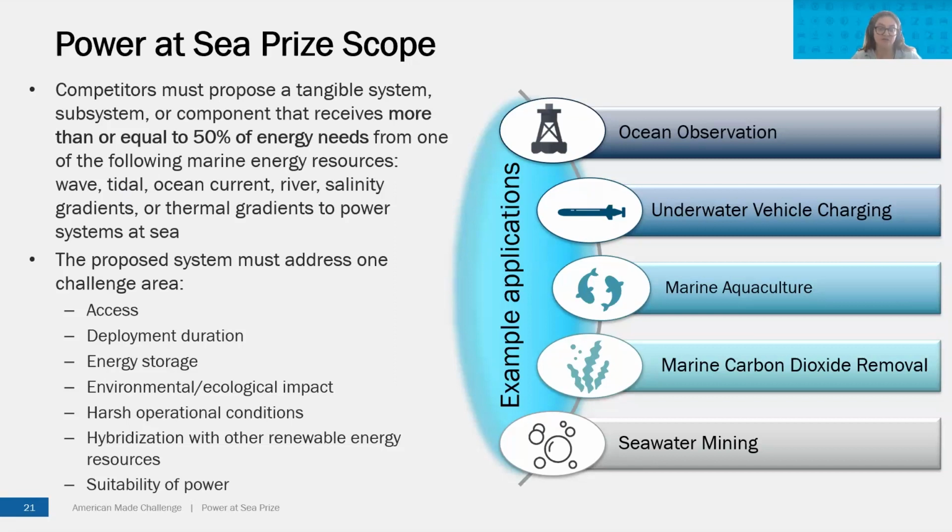So I do want to note that does not include offshore wind. I think that's a pretty common misconception. When we talk about marine energy, we're really talking about waves, tides, currents, and some of those gradients.